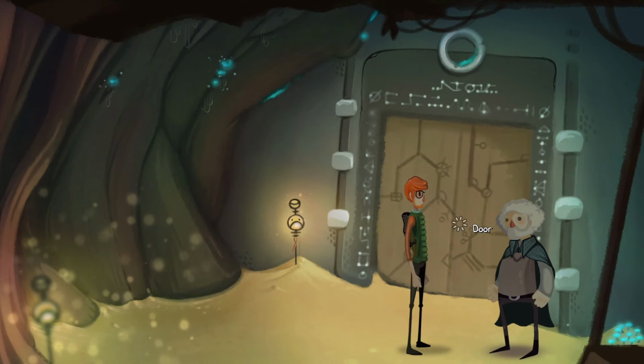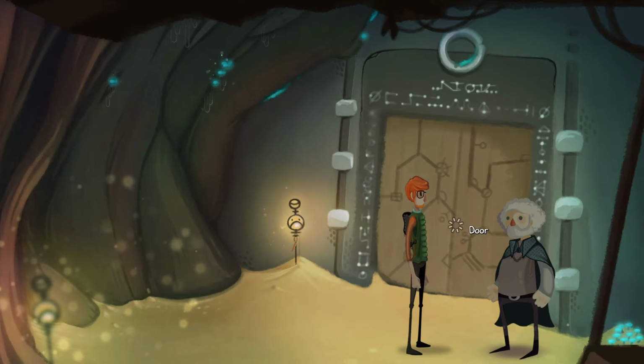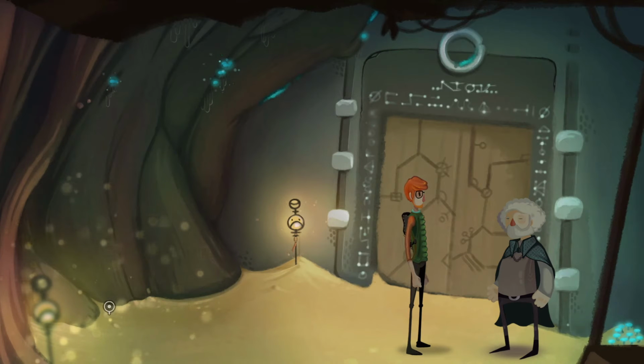So now we need two things. We need a solvent to soften the door and an object. And we got the first hint: binocular case near the rubble.